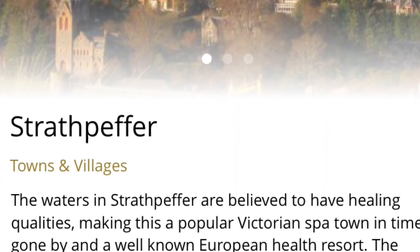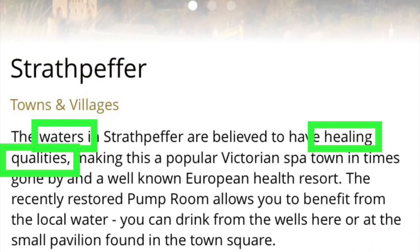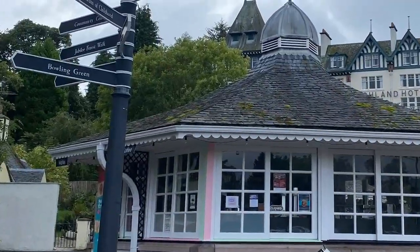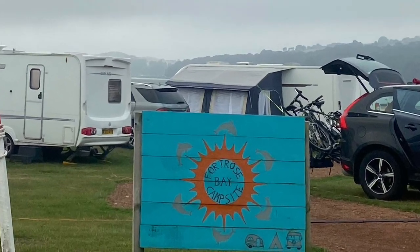Had a little stop off at this village, Strathpeffer, hoping to find some healing waters. Wasn't successful. Did get a hot chocolate and some nail scissors from the local pharmacy, so all in all. Then drove over to my campsite to check in.